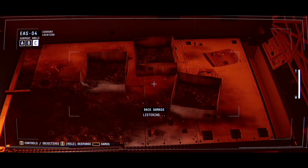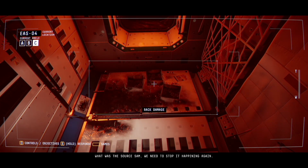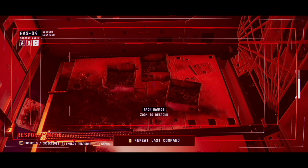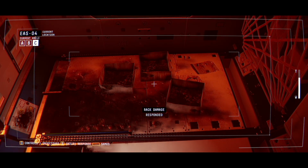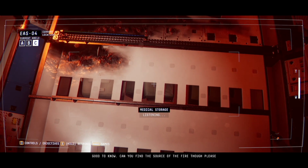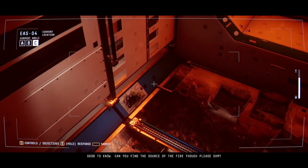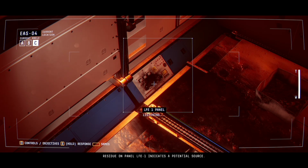What started it? What was the source, Sam? We need to stop it happening again. I don't know. You're asking me a lot of questions here. Several of the storage lockers have been severely damaged by the fire. Good to know. Can you find the source of the fire, though, please, Sam? Oh, right. It could be this dodgy panel here. Residue on panel LFE1 indicates a potential source.